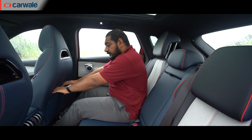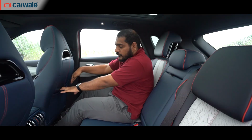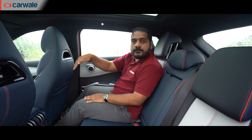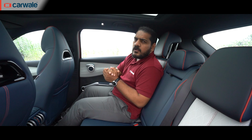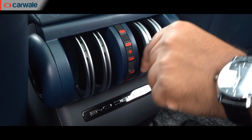Practicality-wise, there are seat pockets here which have compartments to them, so that you can place your phone in one place, you can use the other for your paperwork or documents, and other knickknacks as well. I also like the design of the air vents here.